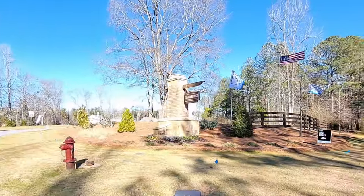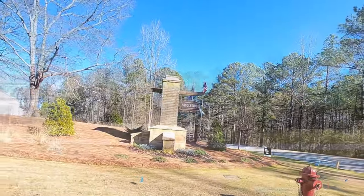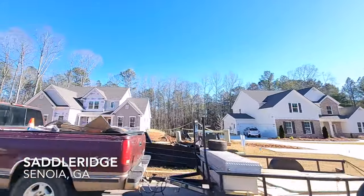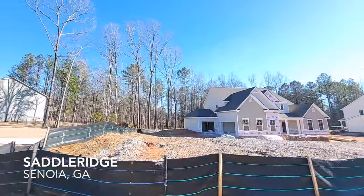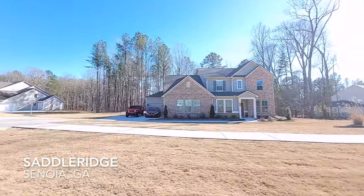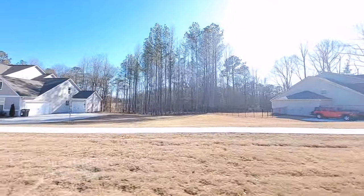Let's get into it. Today, we are a little less than an hour south of downtown Atlanta at Saddleridge by DRB in Senoia, Georgia. Niche.com has Senoia ranked as the number two city to buy a home in the Atlanta area. And in 2019, Safewise gave Senoia the title of the safest city in the entire state of Georgia. So it's no surprise you have a ton of new construction homes and communities popping up all across the area.